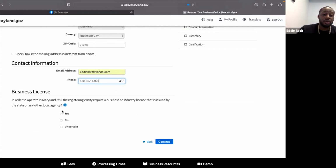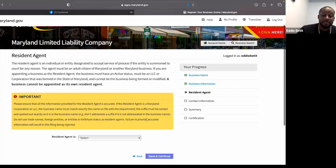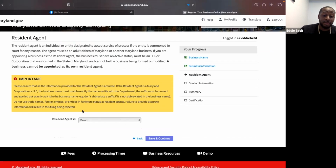And then they ask you if you're going to need to do state licenses. So basically whenever you go into a business and they got the license on the wall that says 21, 22, you got to do it every year. So for a wholesale dealership, yes, you're going to end up needing that. So you're going to click yes for that. Or any business, this is not just for a wholesale dealership. Any business you're doing, you're going to go through this to register your business. So if you don't need a wall license, then you can just click no, or you can put, I don't know.